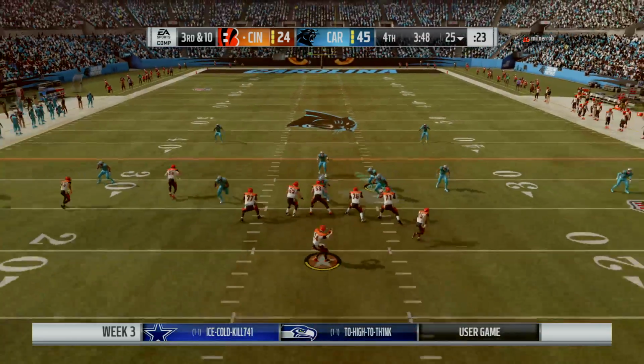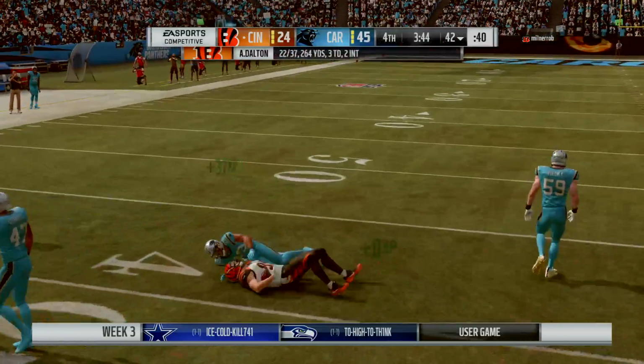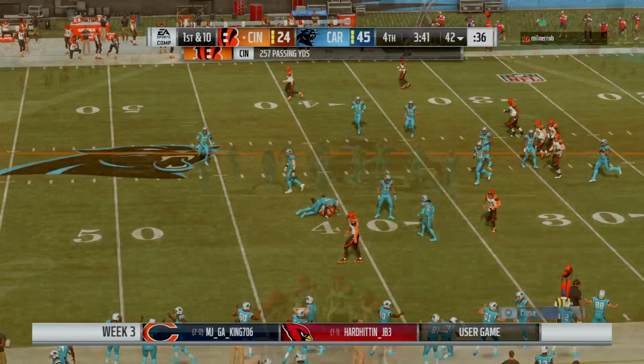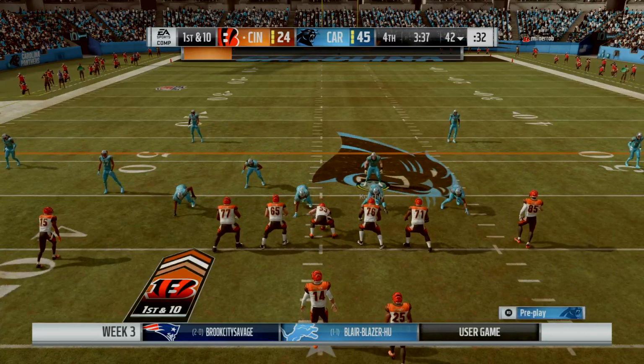3rd and 10. From the gun, Dalton, and Eifert has it. And they get him down, but not before he takes it across the 40-yard line. He has a first down, and that catch will also put him over 100 yards receiving now on the afternoon.